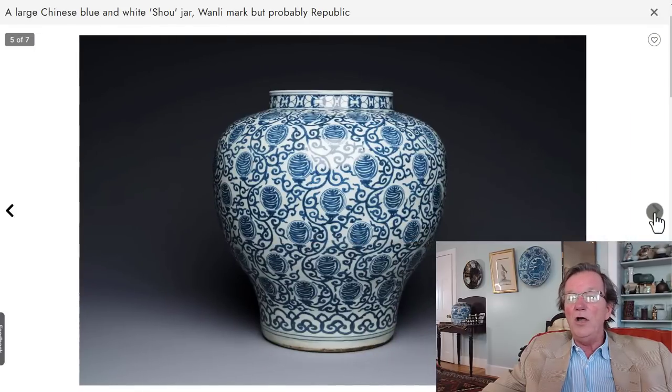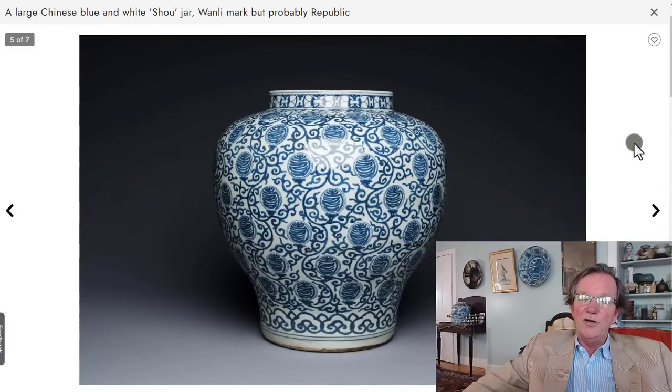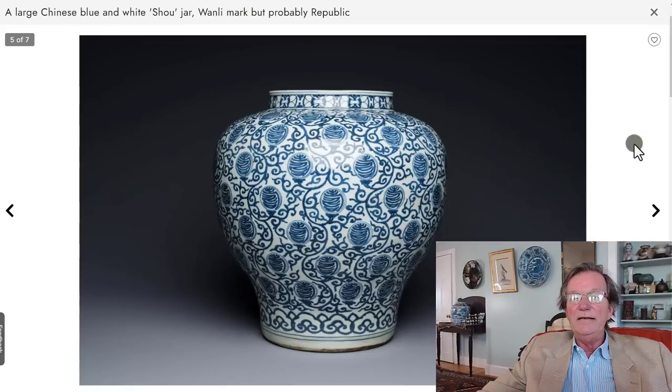It's a very well-known type of jar that was made during the Wanli period. When they turn up, and they can be absolutely authenticated as being from the period, especially Marken period, they can bring anywhere from, there was one at Christie's not long ago that was estimated at 50,000 to 80,000 pounds. Other examples have been around that have been estimated higher, over 100,000.